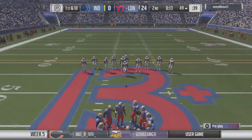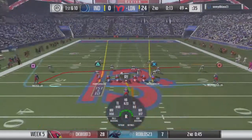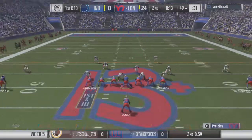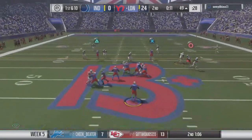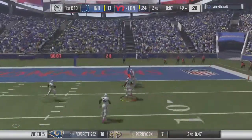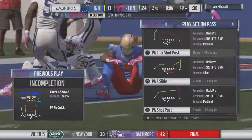So the offense has it 1st and 10. Come on, let's go. Flex round. Flex round. Here we go. Red 38. Red 38. They go play action here on 1st down. Now he'll let it go deep right side. And incomplete. He dropped it in the end zone.